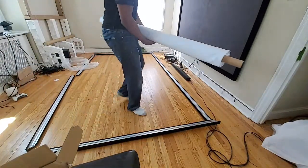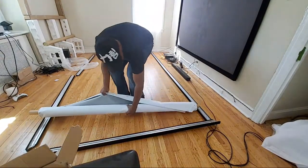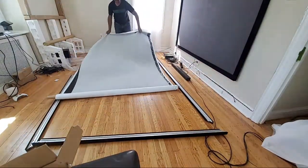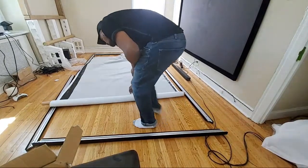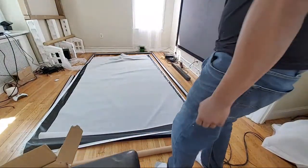Let me see. So what we gotta do is lay this out. That's all, we're gonna lay it out. Don't worry about it, because you paint over it anyway. If you choose to paint over it, I'll paint over it. There's no way in the world I'm doing it on a white screen. So lay it out. Make the holes at the top, count them.